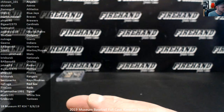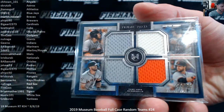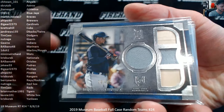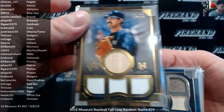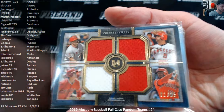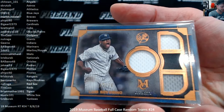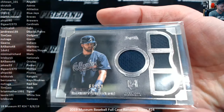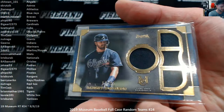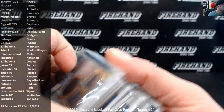Your quad relics. JD Martinez. Team Giants. Miguel Cabrera. Legends /10, Don Mattingly. Starling Marte. Team Angels /25. Xander Bogaerts. Team Red Sox, Luis Severino, Dansby Swanson, Jason Heyward, another Dansby Swanson. That one a gold to 25.